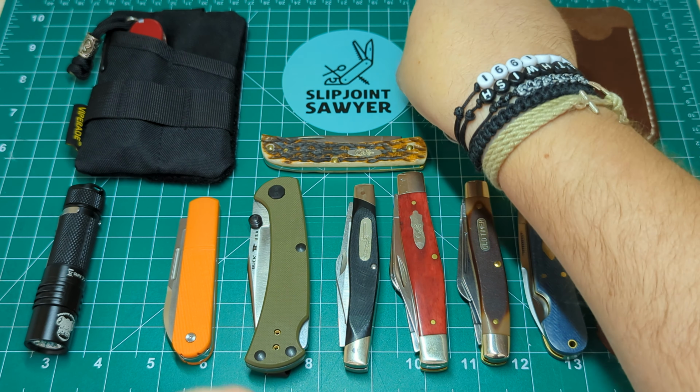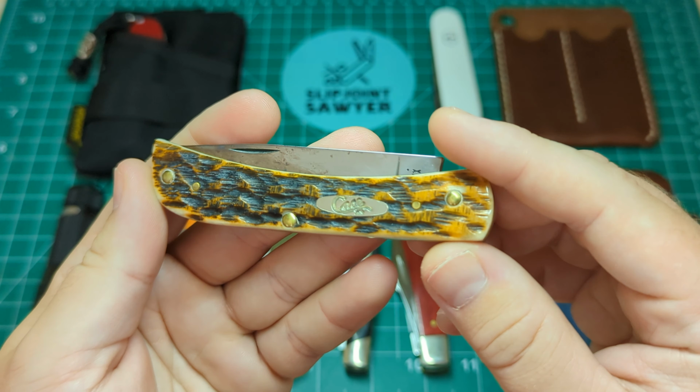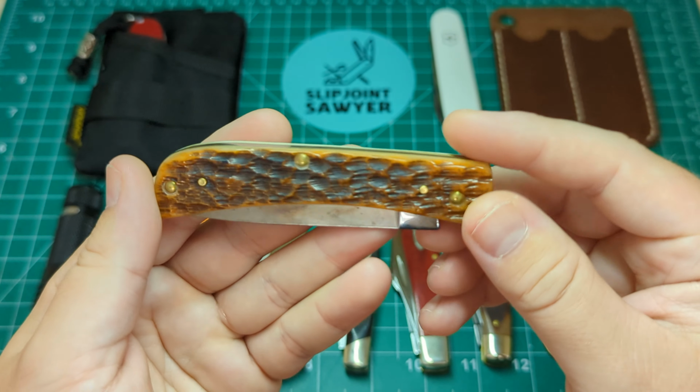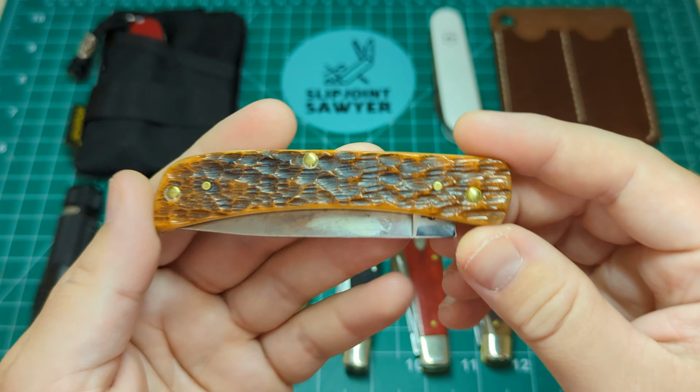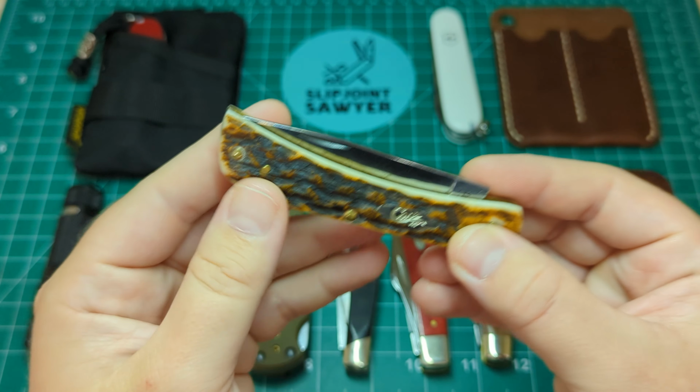So something else I've been carrying a lot this month, since I picked it up really, is this Case Sodbuster in the jigged amber bone. Really beautiful knife. One I've been looking for for a very long time. Luckily managed to pick one up from Heinnie Haynes here in the UK. Pretty much flawless fit and finish. Very minor gapping, and it's slightly off center, but it's not rubbing or anything like that.